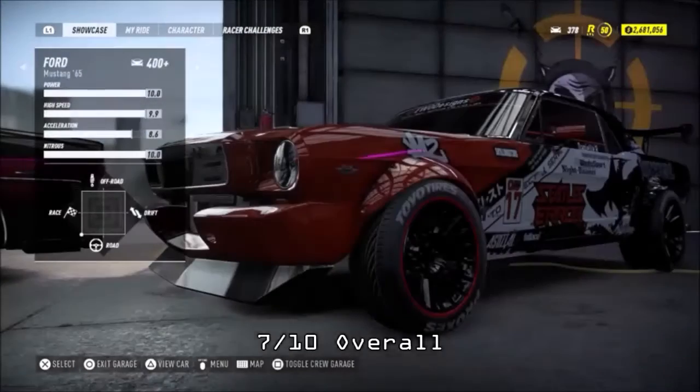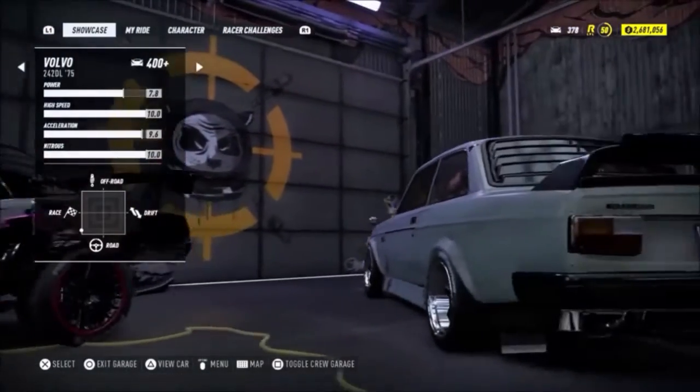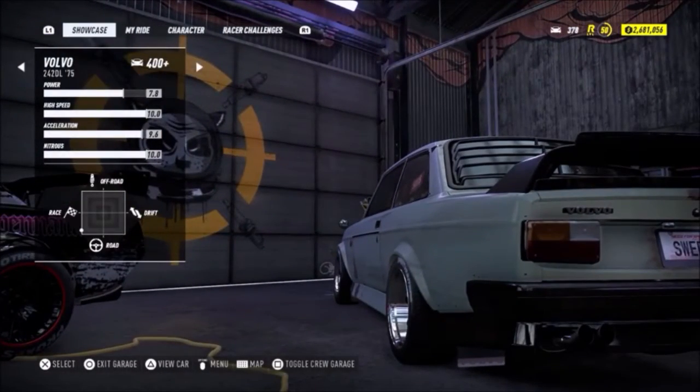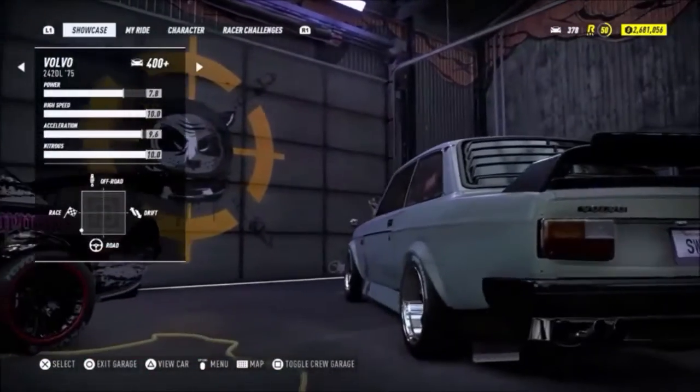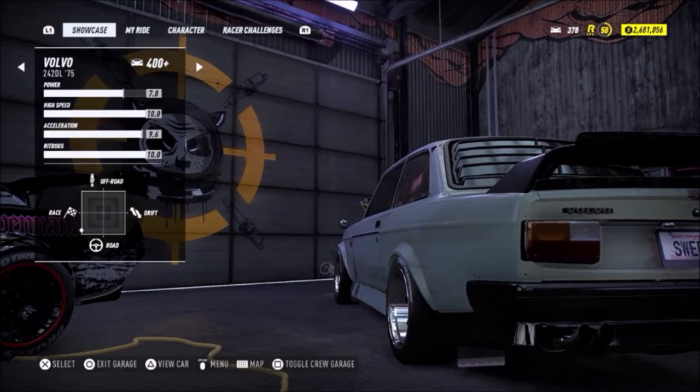And finally, the fastest car as of episode 2, the Volvo. I did not expect it to be as quick as it did, especially with a power of 7.8, when the other cars are very close to 10, if not at 10. But it's very fun to drive. The customization is there. 9 out of 10. If you want a good car, go to Sweden. Get a Volvo and V8 swap it and turbocharge it.